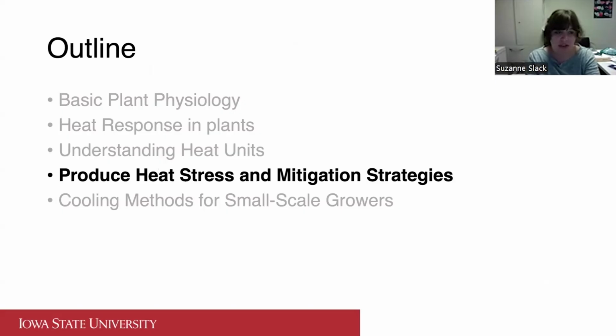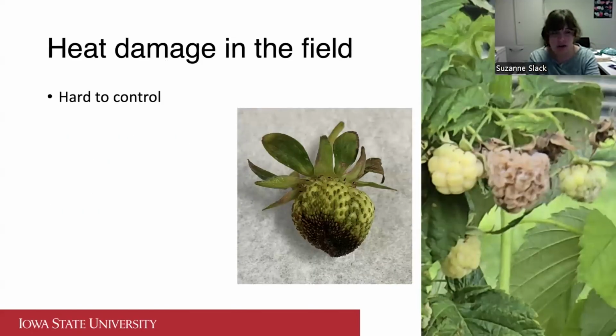Produce heat stress and mitigation strategies. So there's a lot of different things you can do. The worst thing though is whenever you get heat stress in the field, it's pretty hard to control. So here we got some heat stressed strawberries that ended up aborting because it just got too hot for them. So they ended up coming off, having some blackening down here. It looks like a pathogen, but this is actually heat stress in strawberries.